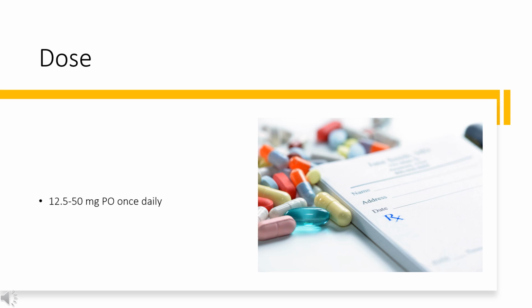Mild fluid retention and heart failure, off-label: 25 mg PO once daily or twice daily, not to exceed 200 mg per day.